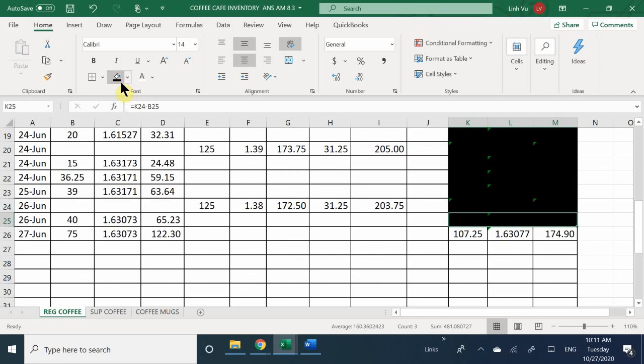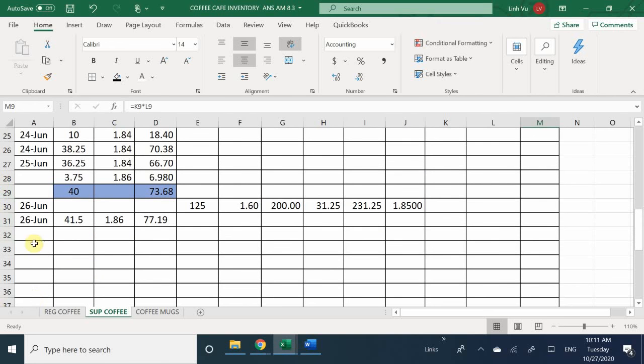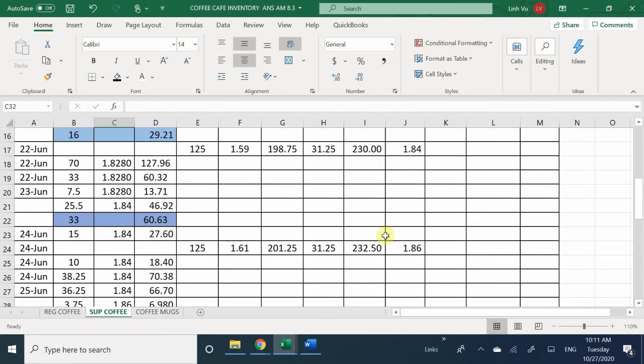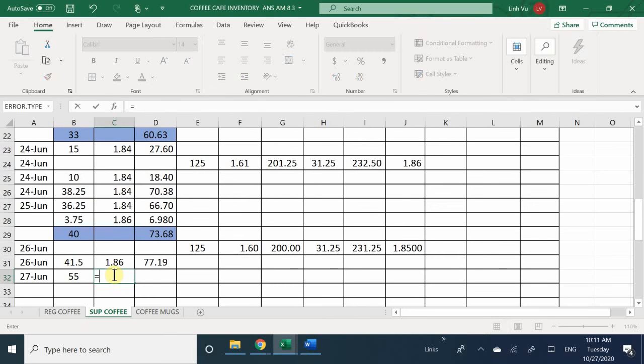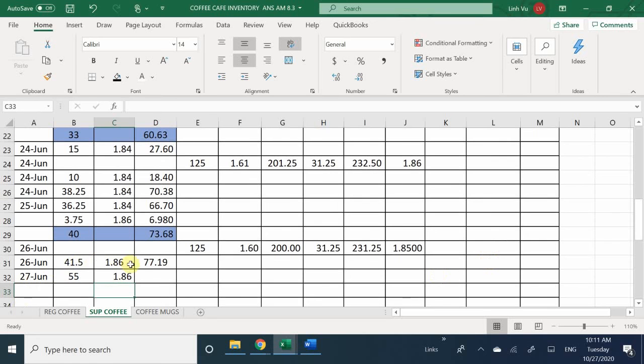A little. Yes, good. So then what happened here in Supreme Coffee? How many pounds did we sell? We sold 55 pounds. Now let's look, do we have 55 pounds? Yes, we do. At a cost of 186. At a cost of 102.30, and it goes back to the inventory on hand.